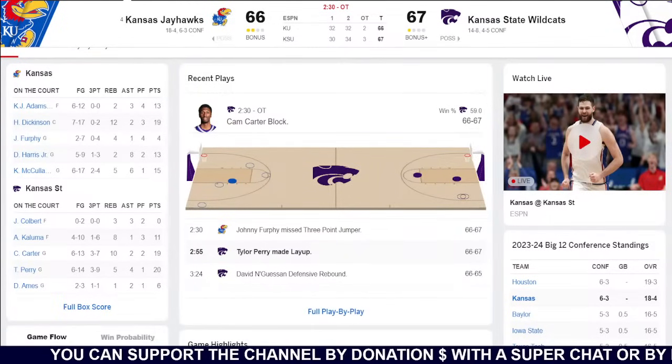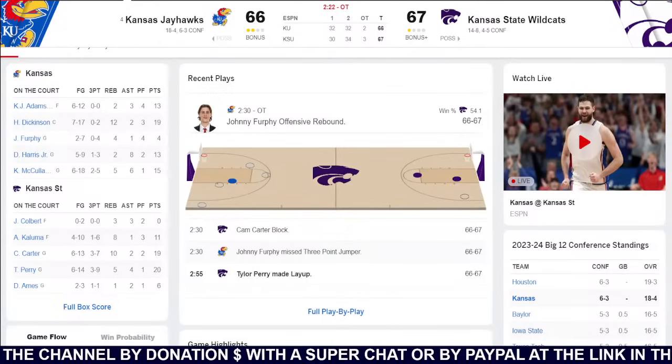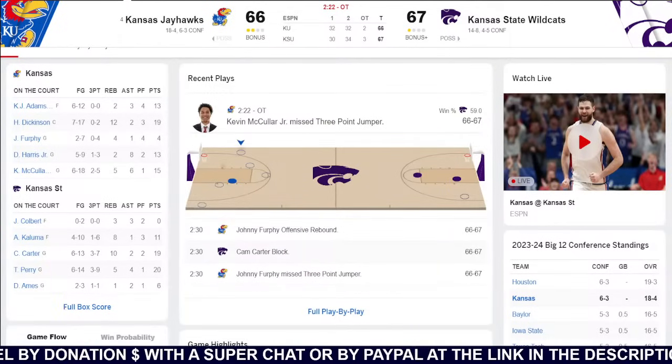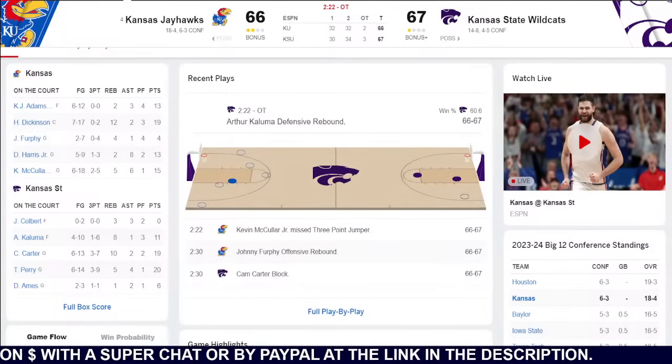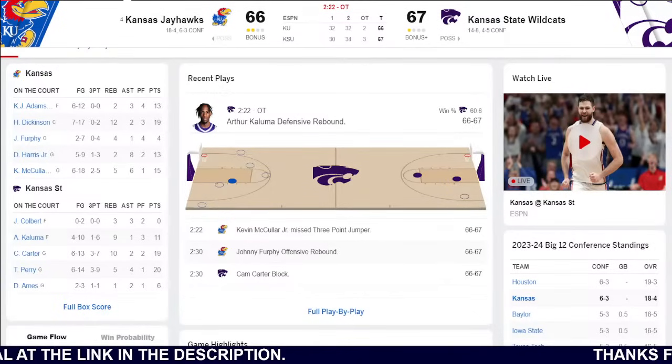McNair with the catch. He spins, gets it off to Tyler Perry. 3 seconds to go. Tyler will drive inside. Scoop shot. Yes, and the buzzer. What a play by Tyler Perry. He's got 20. 67-66, K-State on TP's great play.